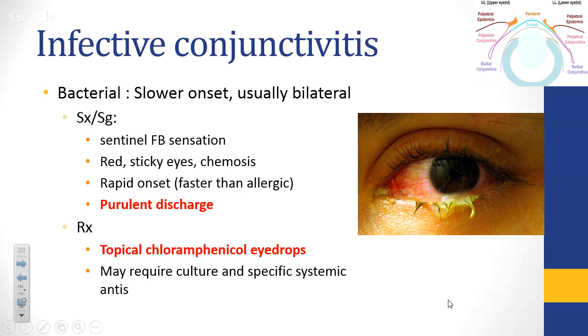So bacterial conjunctivitis is slower onset, and usually, oh no, I've written, no, it's rapid onset. That's a mistake. So this is rapid onset, and it's faster than allergic, sorry. And you essentially have a sentinel foreign body sensation again, but this time you have red sticky eyes with purulent discharge. So that's the main differentiator. And the treatment is topical chloramphenicol drops, and that should pretty much cover it.